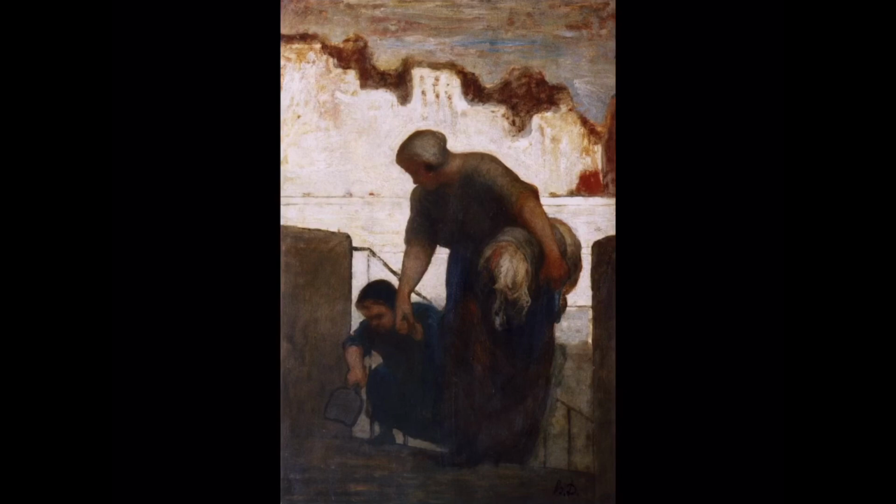Daumier often painted urban laborers under the Second French Empire. He was famous for his caricatures, often published as lithographs. He was nonetheless an accomplished artist, both a painter and a sculptor. We now reach the end of the analysis of Daumier's realist piece, highlighting the working class life.